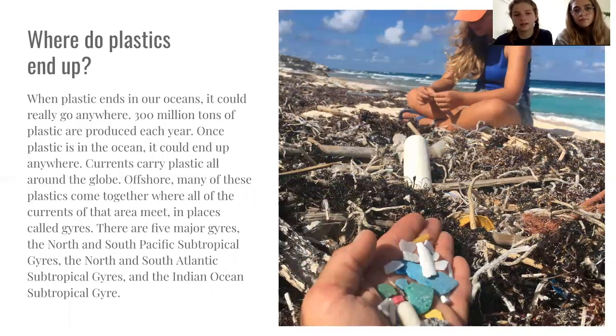Where do plastics end up? When plastics end up in our oceans, it could really, really go anywhere. So 300 million tons of plastic are produced each year, and currents carry plastic all around the globe. Offshore, many of these plastics come together where all the currents of that area meet in places called gyres. You may have learned about these in school, but there are 5 major gyres: the North and South Pacific subtropical gyres, the North and South Atlantic subtropical gyres, and the Indian subtropical gyre.